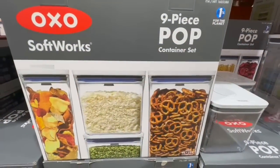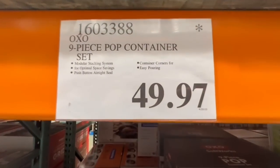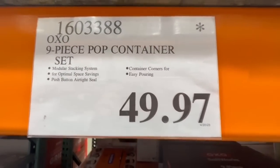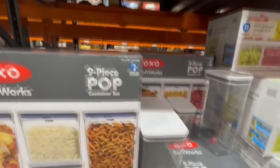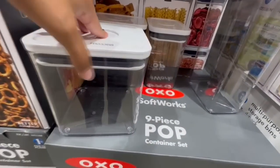And also in a couple of different Costcos in my area, I still continue to find this 9-piece pulp container set. This one originally sells at the price of $69.99. I continue to find it at the price of $49.97. So it seems like the price is kind of staying there for quite some time.